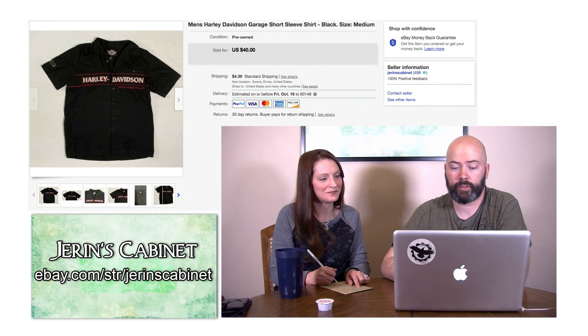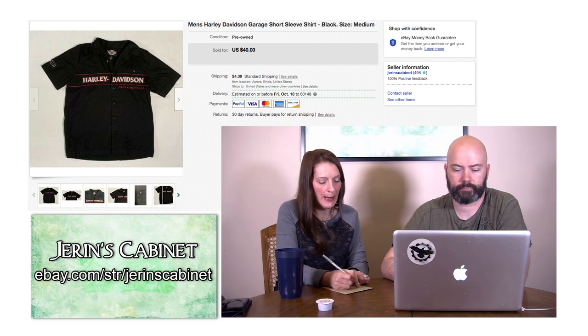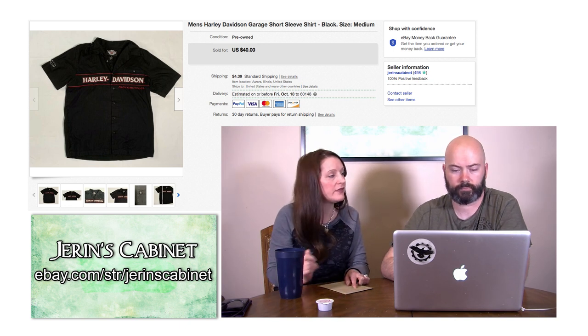Men's Harley Davidson garage short sleeve shirt. Yeah. I think I had this one up for $40, but I got this at Goodwill for $4.20 and took a best offer of $25 and got positive feedback.